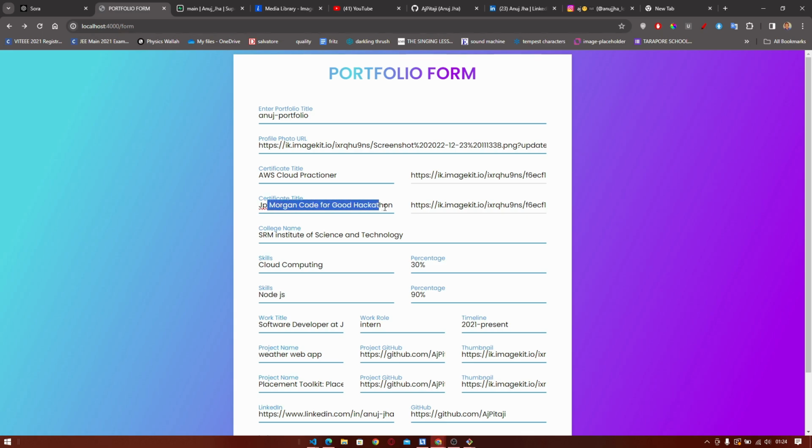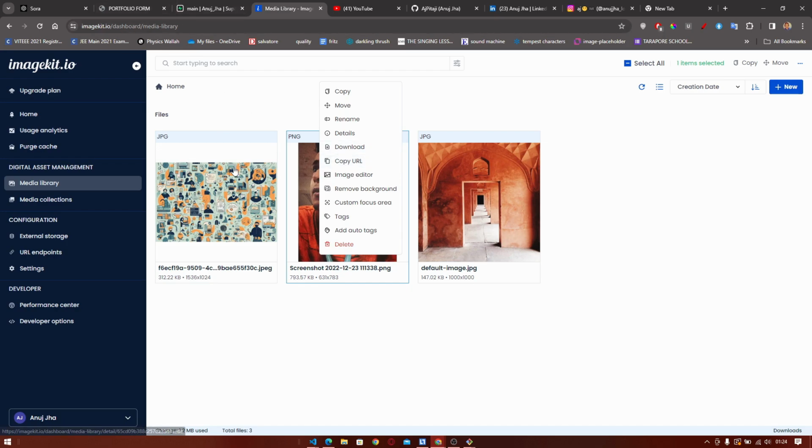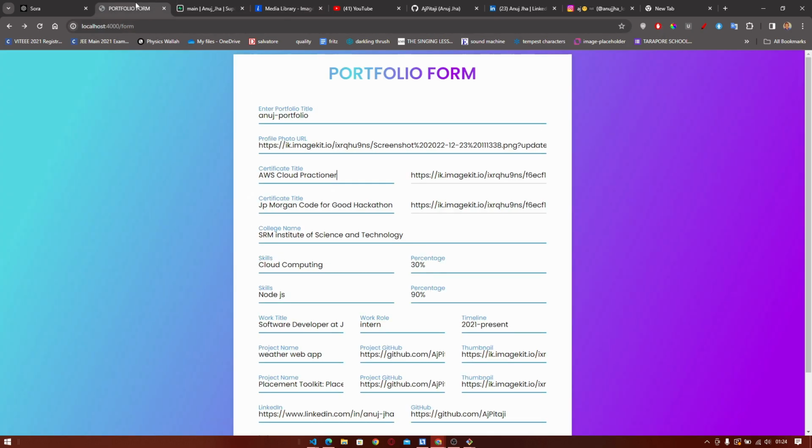Yeah. Similarly, I have added two of my certificates, and from ImageKit I have used my image URL, and this particular image URL in place of the certificate image.